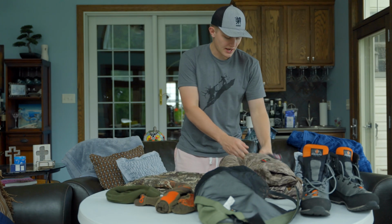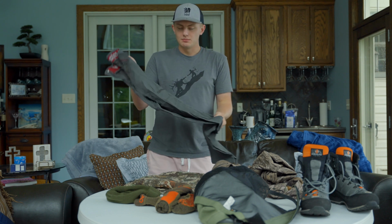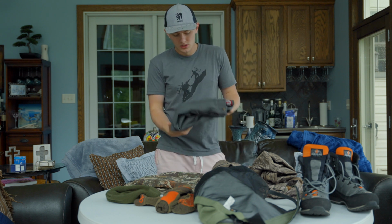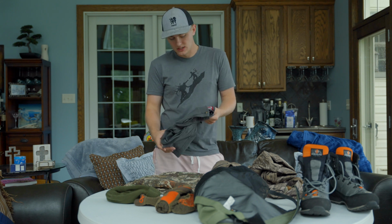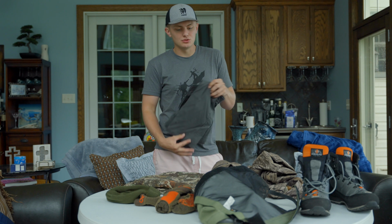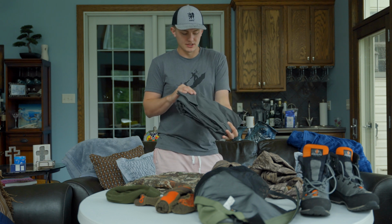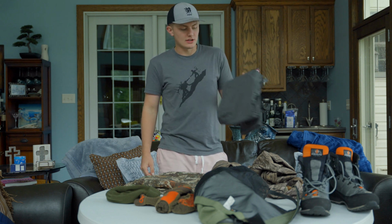Then I've got my pants. These are the Wrangler stretch fit pants. Buy them at Walmart for like 26 bucks. They're amazing, super durable. Ran them all last year and all my hunting seasons. They are phenomenal pants. Highly recommend them. You can buy like 5 of these for the price of just a regular Timberline pant or something. So they're just awesome. They're super durable, dry quick.